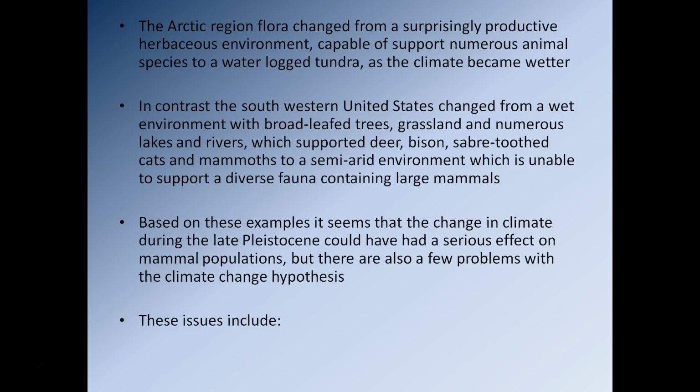The Arctic region flora changed from a surprisingly productive herbaceous environment capable of supporting numerous animal species to a waterlogged tundra as the climate became wetter, and this waterlogged tundra is nowhere near as good. In contrast, the southwestern United States changed from a wet environment with broadleaf trees, grassland, and numerous lakes and rivers, which supported deer, bison, saber-toothed cats, and mammoths, to a semi-arid environment which is unable to support a diverse fauna containing large mammals. So we see some areas essentially warmed up and some areas dried out.